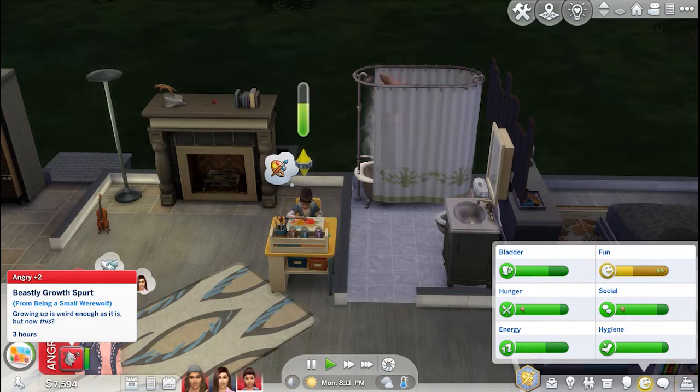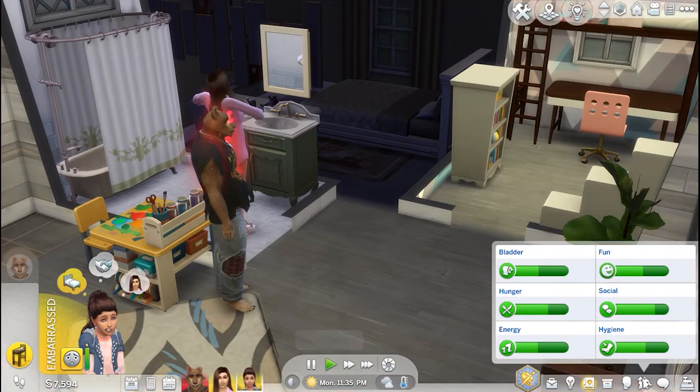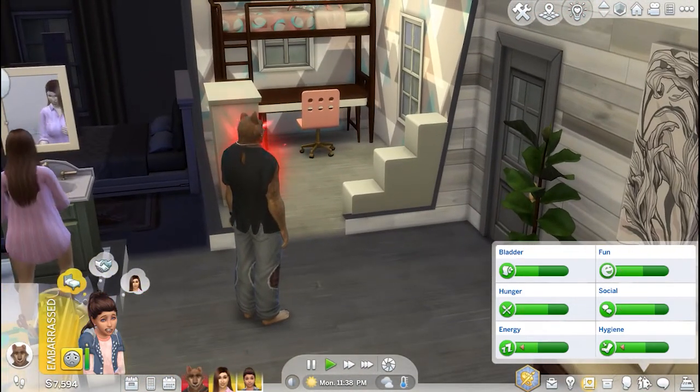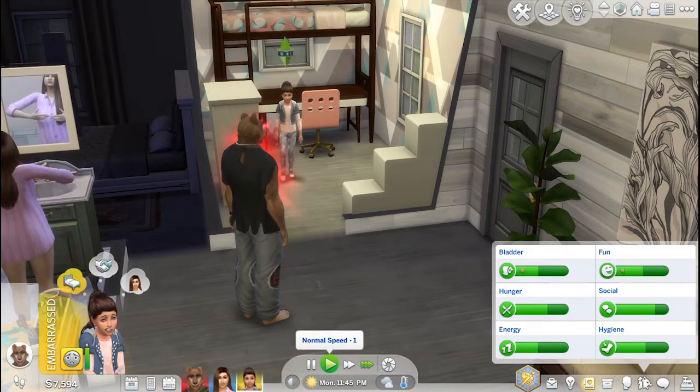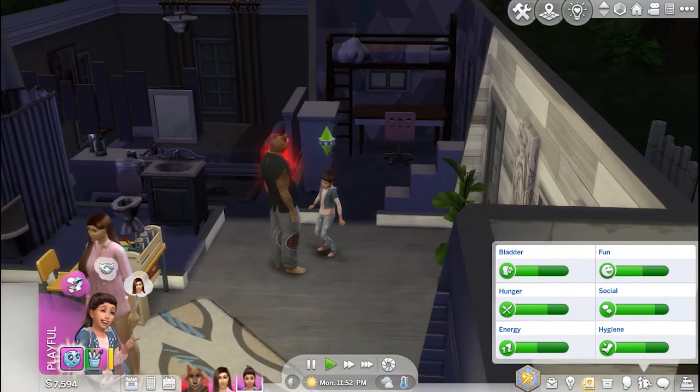Okay, why is Luna mad now? Oh, a beastly growth spurt from being a small werewolf. Growing up is weird enough as it is, but now this? Sorry. Hug cool werewolf. Okay, so I might have missed her hugging the fluffy puppy as a toddler, but we can absolutely hug the cool werewolf. Oh, she was going to bed. Oh well. Get up and hug. Werewolves are awesome. Yeah, they are.